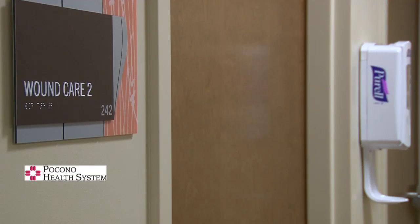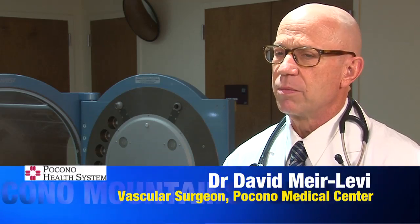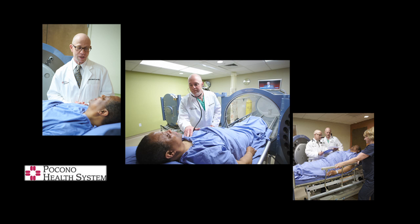Now, if you have a non-healing wound, what can you expect as a patient here? In addition to the coordinated care that we can provide for the patient, we also provide them with a very thorough workup of the reason why they have developed an ulcer or why they are not healing the ulcer. And that can include what we call vascular testing. And vascular testing enables us to get an idea of how good the blood flow is in that particular part of the body where the ulcer occurs.